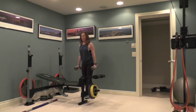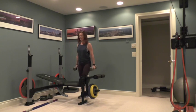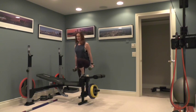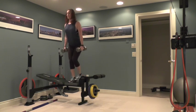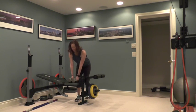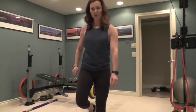So now I'm going to change feet. I'm going to step up right, left, down, right, left. Nice and controlled. Notice I'm not just letting myself drop to the ground, okay? So there you go. 4 basic exercises that are going to help you build your booty.